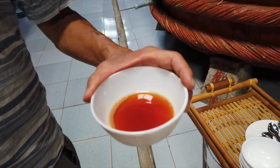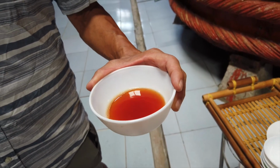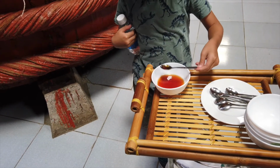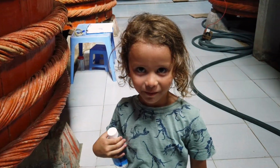This is 3 months. You already have fish sauce. Wow. It's harsh, it's rough, but it's still fish sauce. It's good. Oh, a little. It's salty. How was that? Very salty, right?